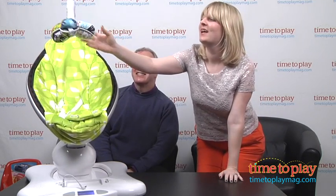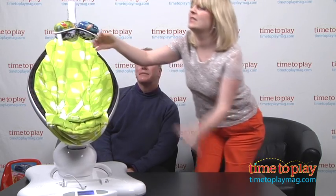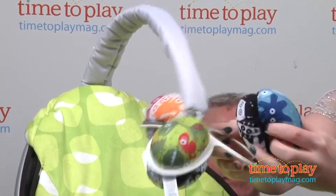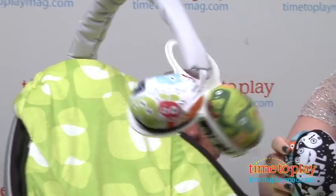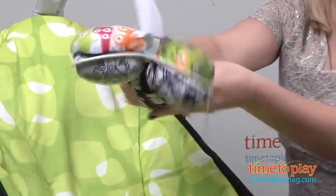There's also a little mobile for babies that moves around. When you push it, these soft balls come out. One side is colorful, and one side is black and white for visual contrast. And this is not cheap. It is almost $200.